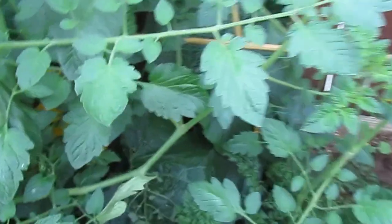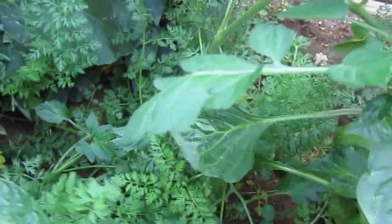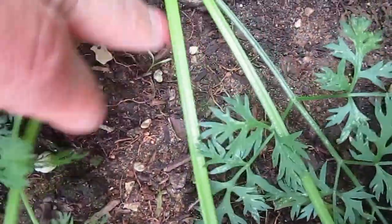So down here, you guys, underneath all these tomatoes, I hope they'll still continue to grow, are my carrots. They're doing really good. It looks pretty good size. And there's a few of them down there.